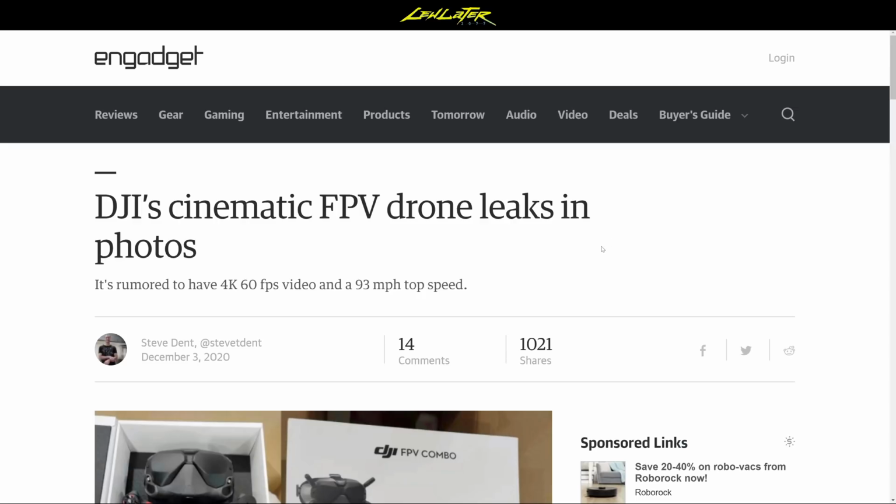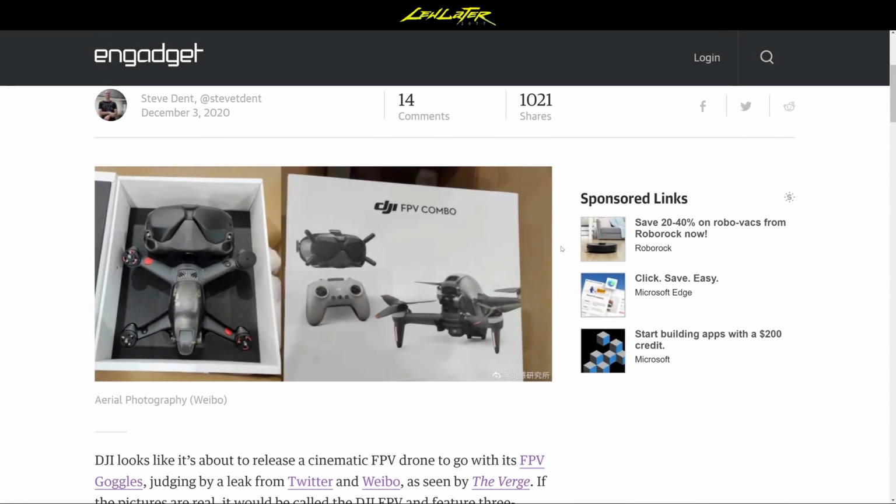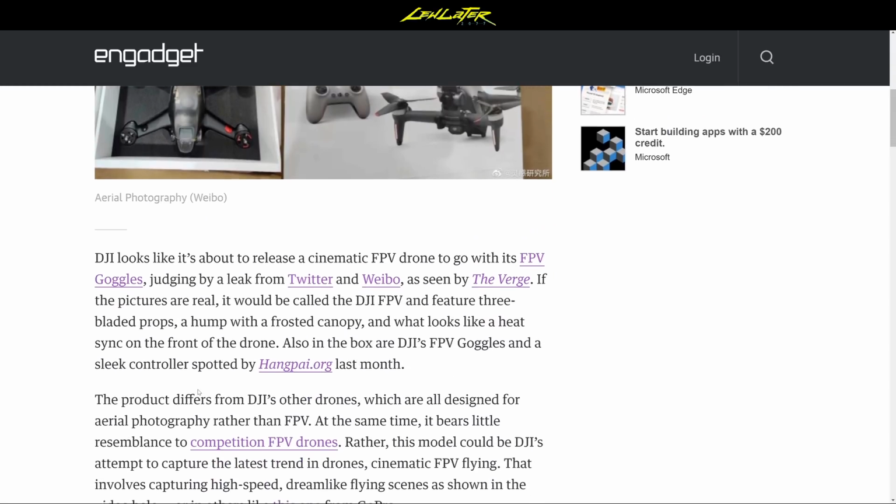DJI is putting out a cinematic FPV drone, and it has leaked. And here are the pictures. This thing looks cool. It looks like a little battle fighter with the goggles and everything else. This is, I guess, the fastest drone that they've ever put out. 93 mile an hour top speed, 4K video at 60 frames.